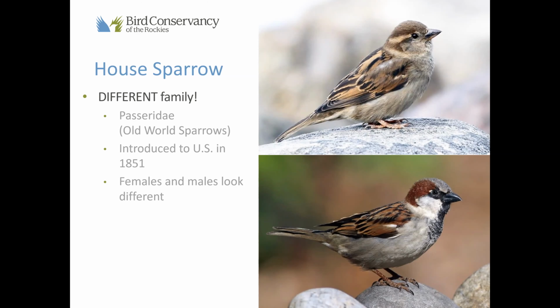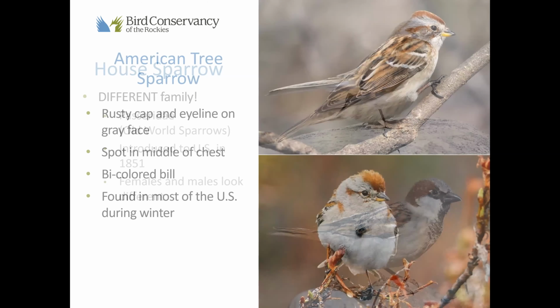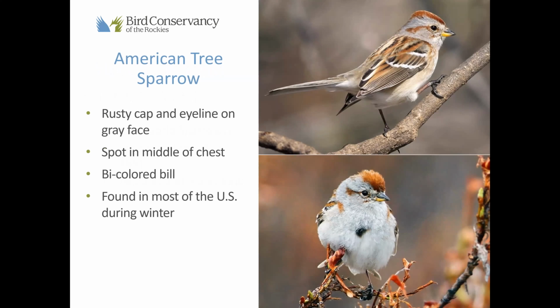All right, so those are house sparrows. We're probably all familiar with those. Let's get into the nitty-gritty of some of these other sparrows that maybe we aren't familiar with. So the first one we'll look at is the American tree sparrow. If you live in Colorado, and in fact, throughout most of the US, they are winter visitors. So they will visit us during the winter, which is pretty exciting to still be able to see a sparrow in the winter and something that looks as beautiful as this.